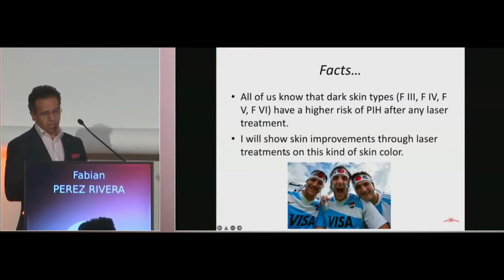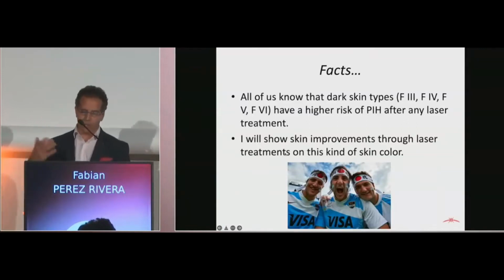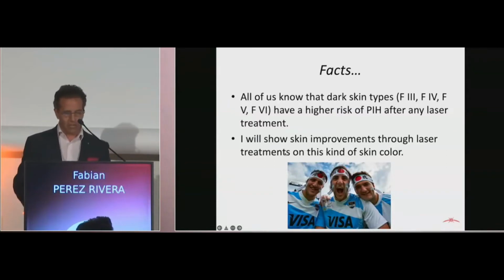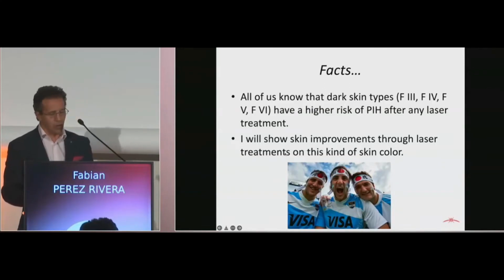Facts. All of us know that dark skin types 3, 4, 5, and 6 have a higher risk of PIH after any kind of laser treatment. I will show you the way I handle that. I can get improvement in these skin colors.